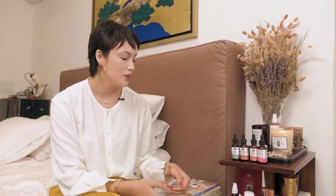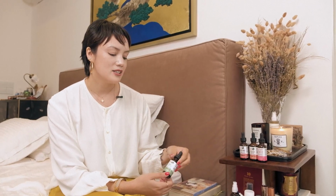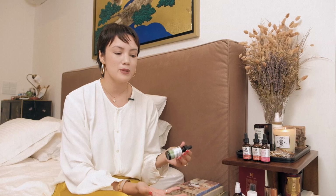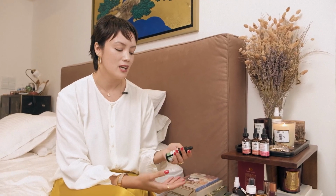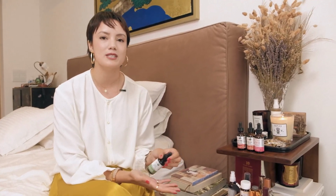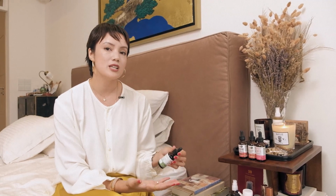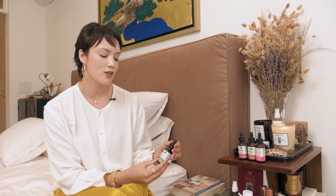Other than that, I have stinging nettle, and stinging nettle is really a nutritive herb. It has lots of minerals and vitamins in it. I think it has 3 or 4 times the amount of vitamin C than an orange. So it has lots of good immune boosting and immune supporting effects on the body.